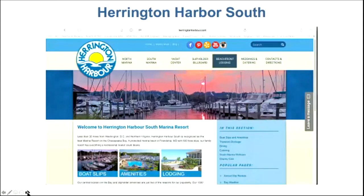So if you look at a place like Harrington Harbor South, for example, this is a very popular destination on the Southern Bay, mid to Southern Bay. And you can look at Harrington Harbor and you can say, well, what are the things that I could do there if I make that a part of my destination? So I can book a transient slip, but I can use the swimming pool. I can use the restaurants. I can book a land-based room if I want to. So using these kinds of electronic tools also can help enhance your passage. Next slide, please.